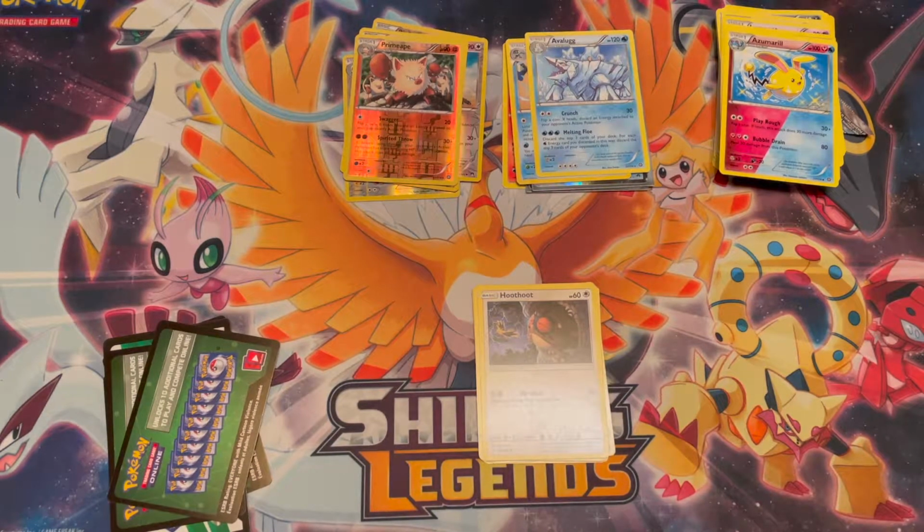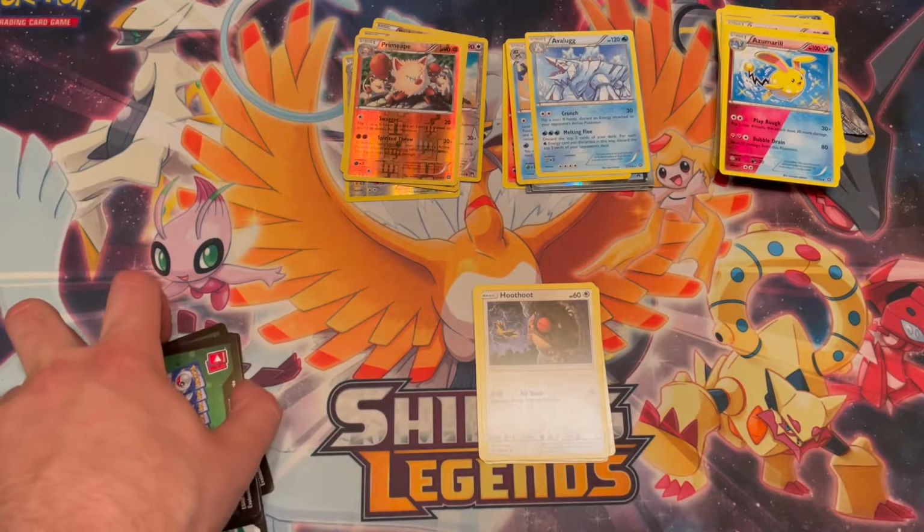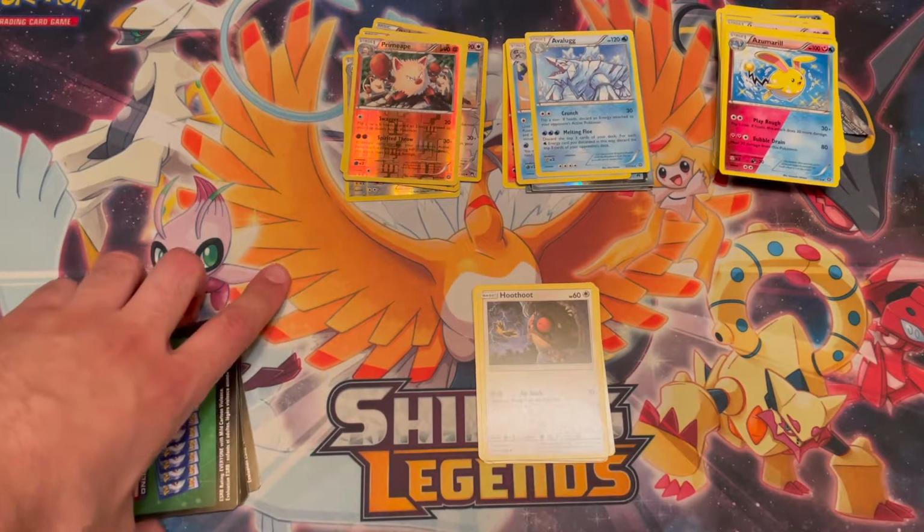Even the people at the store on the first one were like, "What? We have Pokemon cards?" And I was like, "Not really." It's like I kind of found it. He's like, "Oh." Anyway, that's that. That's what you get out of this set of packs.